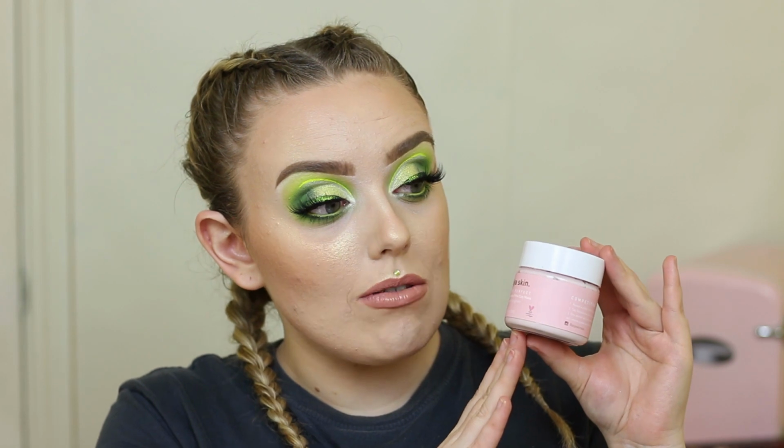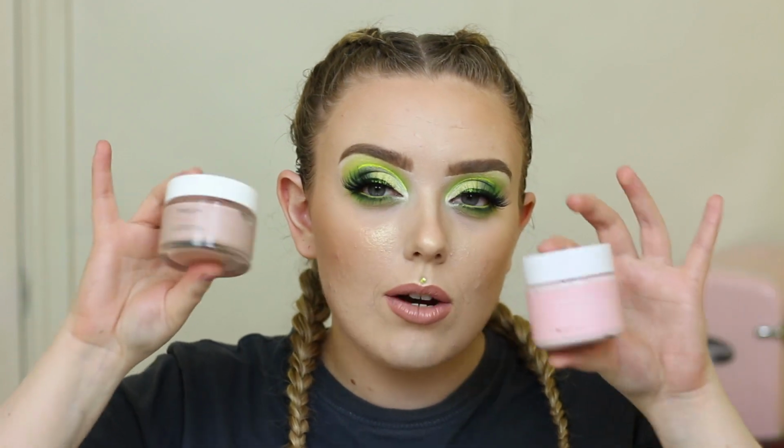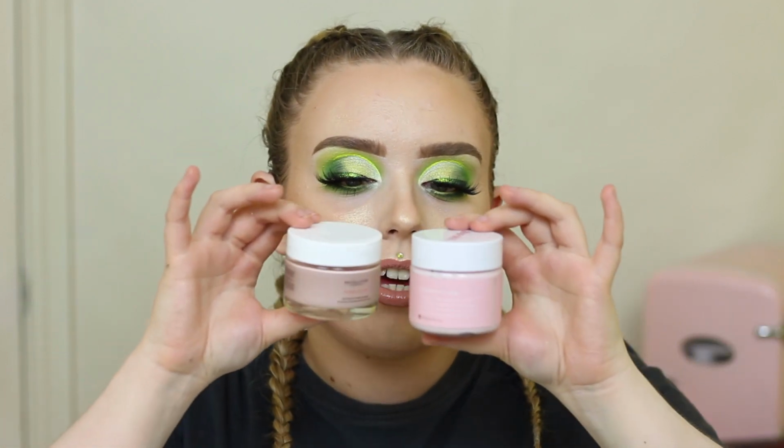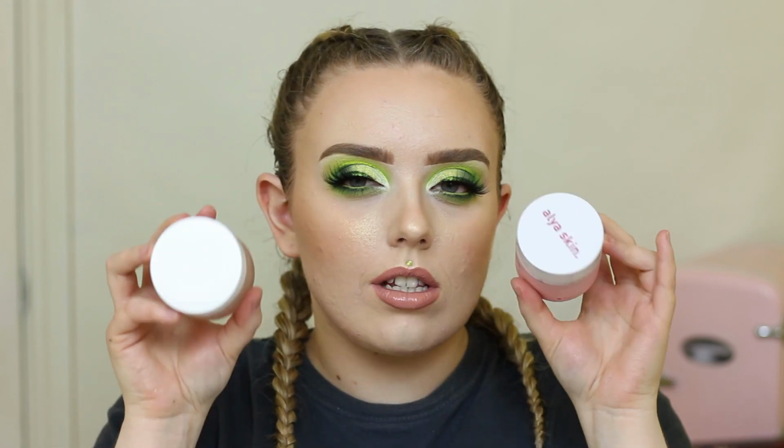And when I first received the mask, I have to say that I did think this looked rather small for £30. Of course, I did want to see how it compared to other similar products, and I do have in my collection the Revolution Skincare Pink Clay Mask. This one retails for £8, and when you put them next to each other, this one looks maybe a little bit smaller. It's definitely shorter, but it's also slightly wider, so I figured they'd be pretty similar.